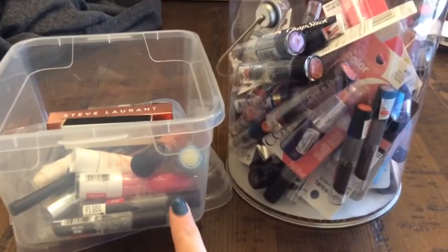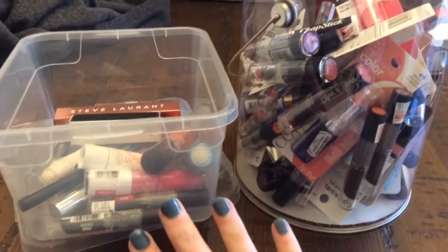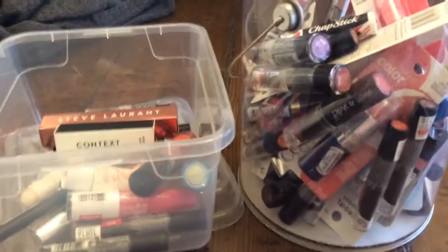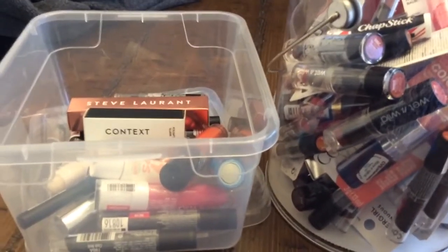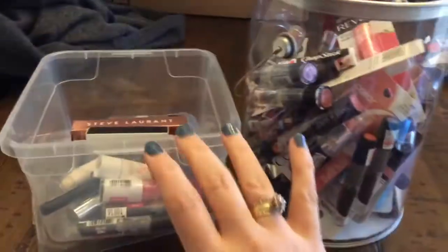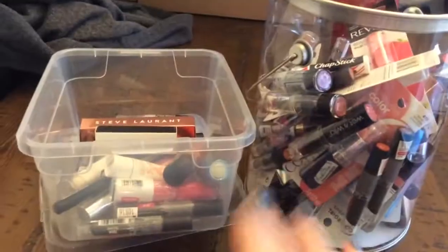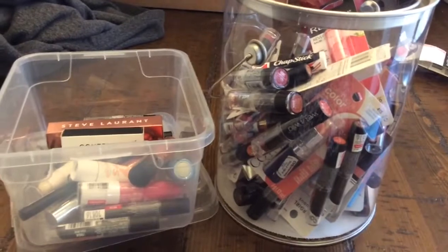So I'm keeping 17 lippies, I guess you can call them, because there's lipstick and gloss and so on and so forth. So I'm keeping 17 of them. There was a total of 72 of them, so I'm getting rid of 65 of them over here. So I divided that out again. So I'm keeping 24% of my collection. So I'm keeping basically 1/4 and getting rid of 3/4. So I am satisfied with that.